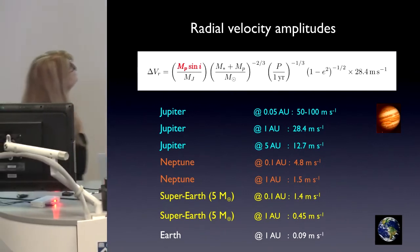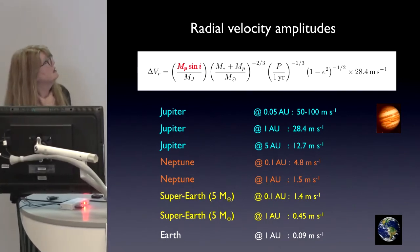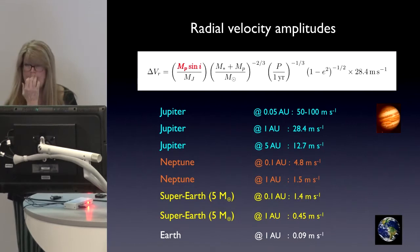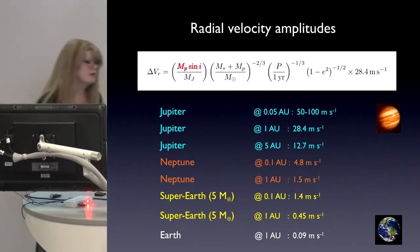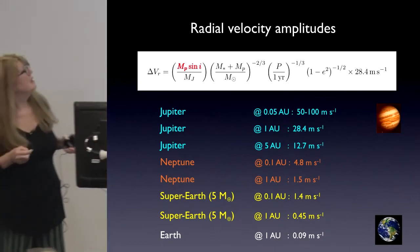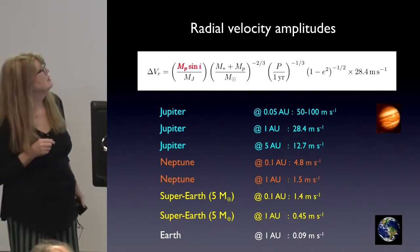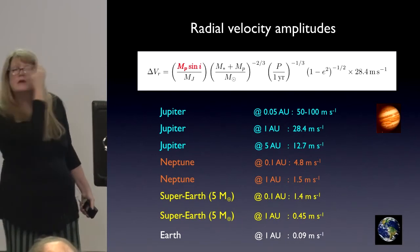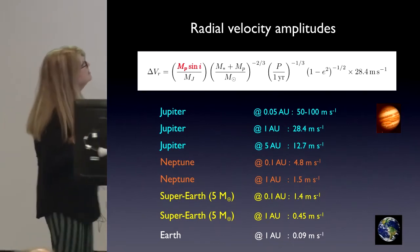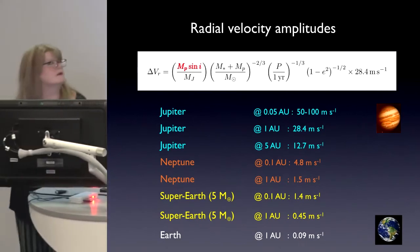So we see up the top, if we put Jupiter at a 20th of an AU, so that's like 51 Peg, 20th of our distance from the Sun, much closer than Mercury. Mercury takes 88 days. See, you want relative numbers. Everything's relative. You've got to think in terms of relativities. So if I put Jupiter close to the Sun, I get the signal that the guys measured, something like 50 to 100 metres per second. If I put Jupiter further out, it goes down. I've got 28 metres per second there, and so on. The further away it is, the smaller the signal, the harder it gets to detect.